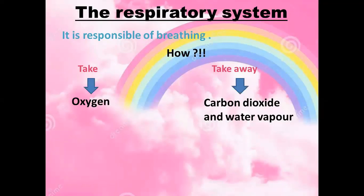Again, the respiratory system helps us to breathe. How? By making two things. By first taking oxygen, and second by getting out or taking away carbon dioxide and water vapor. So when we breathe, we take oxygen and we get out carbon dioxide and water vapor.